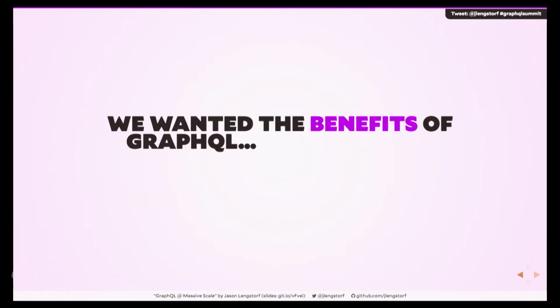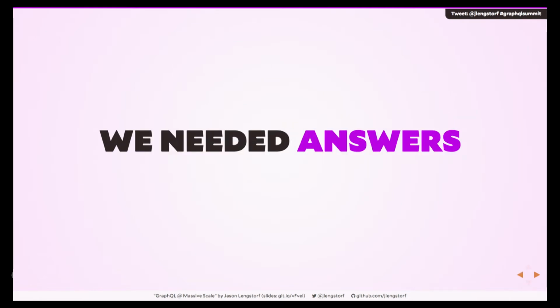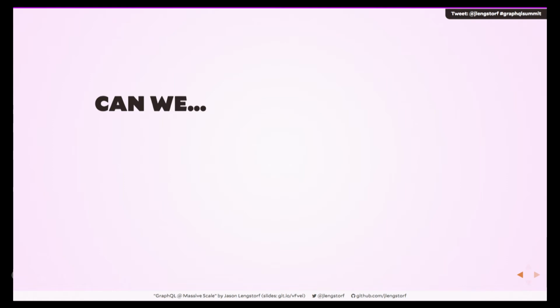So we needed to find a way to get the benefits of GraphQL, but we weren't sure if we could afford the trade-offs. And so that's kind of where this journey kicked off. We needed to get some answers. And the questions that we wanted to solve were, first, could we centralize our data layer but let teams keep control of it? Second, is there a way that we could actually improve our error handling rather than keeping it at the status quo, or worse, making it more confusing?